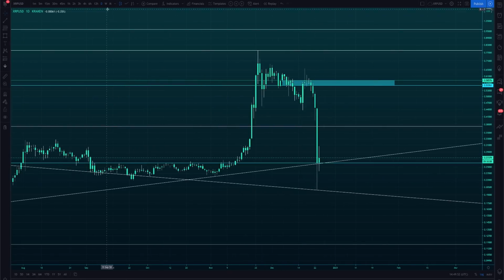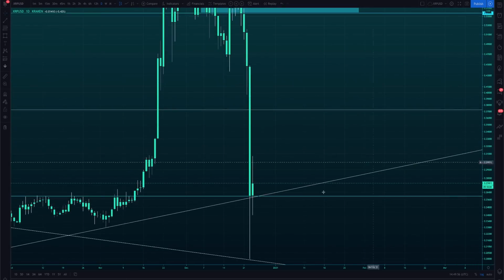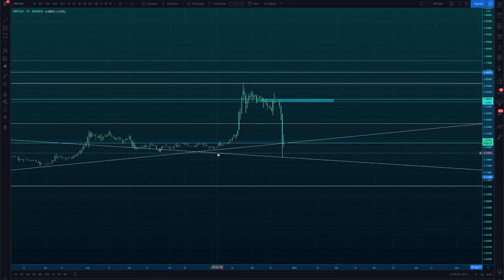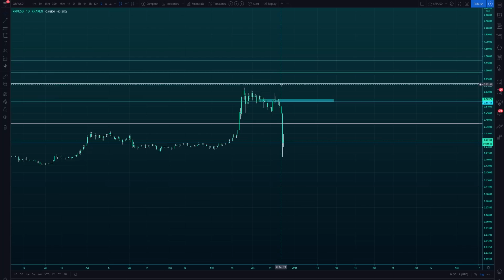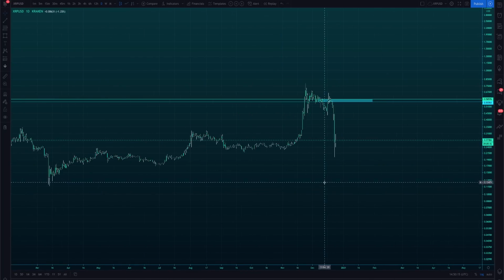So looking at this now on the daily as well, you can see how the trend line's holding, the 78.6 fib. Even though we went from 26 down to 20, we spiked up another 6 cents and closed exactly at the 78.6 fib. So in the next sequence of this movement, and if I do get rid of these trend lines and I do get rid of these longer term fibs, let's now have a look at what could potentially be happening.